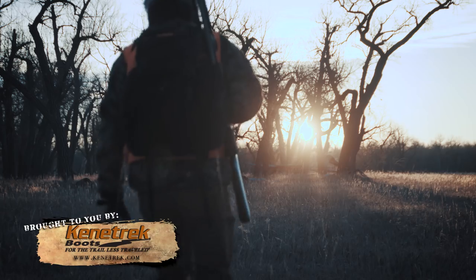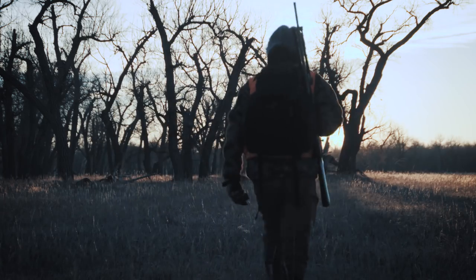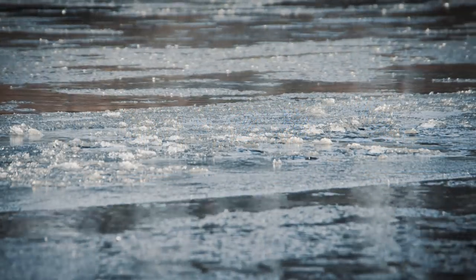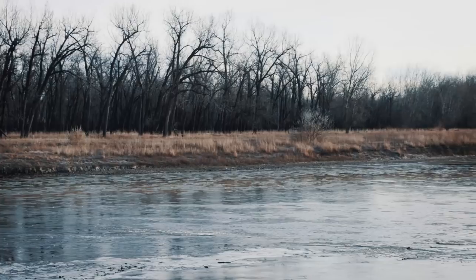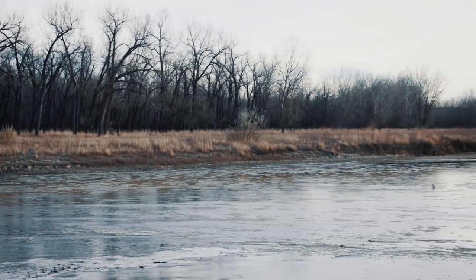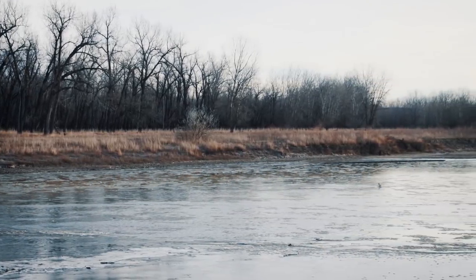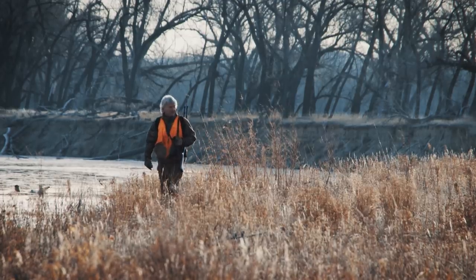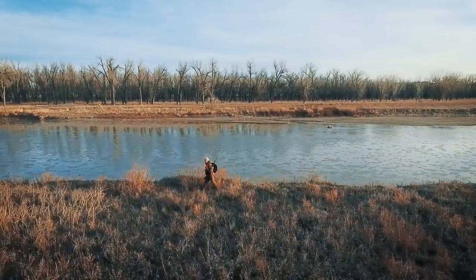Is there anything cooler than doing the sneaky sneak on a whitetail buck? This is one of the few places in all of North America where you can spot and stalk big whitetails. You're not having to sit in a tree stand. You're not having to try and bait them in or anything like that. You can just hunt them the good old-fashioned way, spot and stalk.